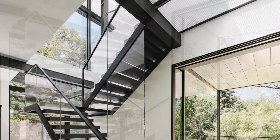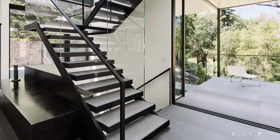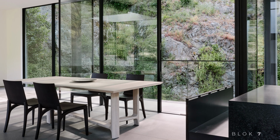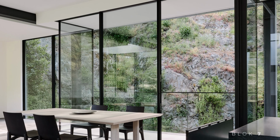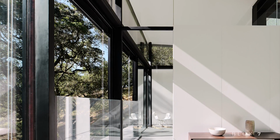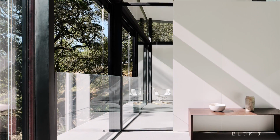One of the most striking features of Suspension House is how it's designed to blend seamlessly with its natural surroundings. To achieve this, the architects incorporated transparent elements and open layouts that bring the beauty of the outdoors into the home. Imagine standing in the living room with floor-to-ceiling glass walls, where you can admire the creek flowing beneath your feet or gaze at the waterfall behind the house.